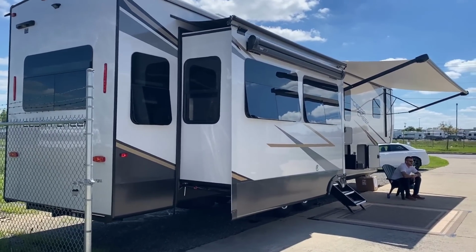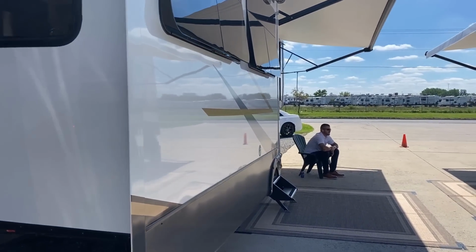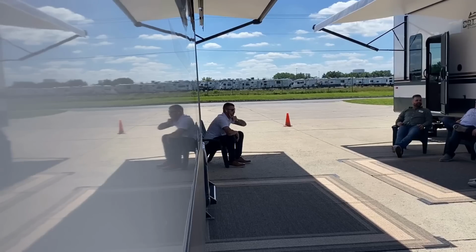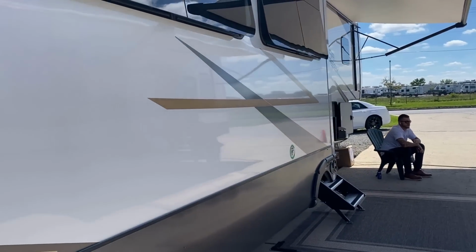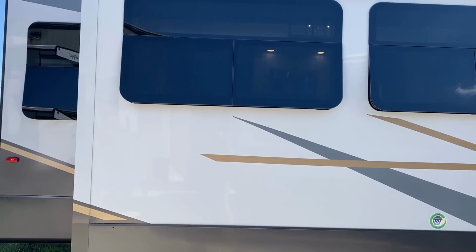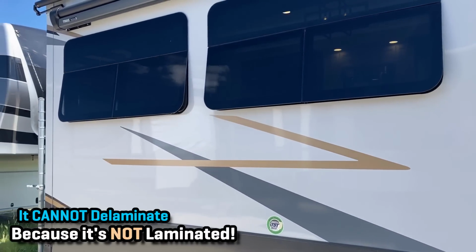Now, real quick note on the construction. These are not built basically like anybody else. You see this gorgeous mirror-like finish on this high gloss exterior. You can literally see this guy in his reflection over there, Peter Pan in Neverland, right? The thing is, when you see fiberglass, you just kind of presume it's laminated, right? Well, that's not how Cedar Creeks are built.